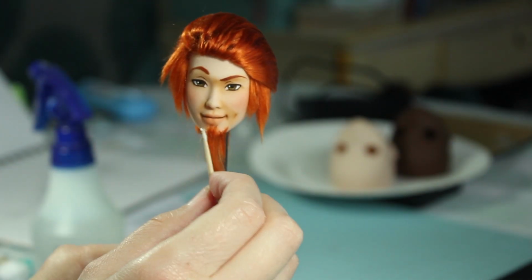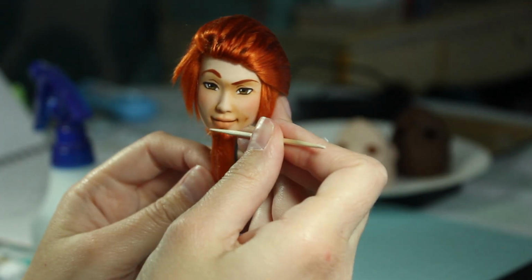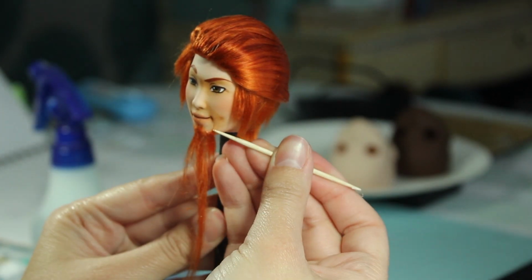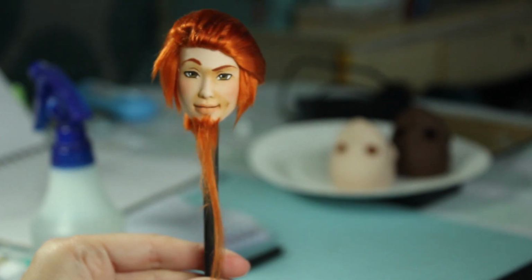I'm not quite sure yet how full of a beard I want him to have, so I'm adding the yarn hair gradually to see how I like it. It will definitely be trimmed much shorter though, I know that much.